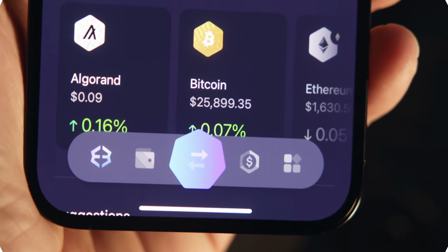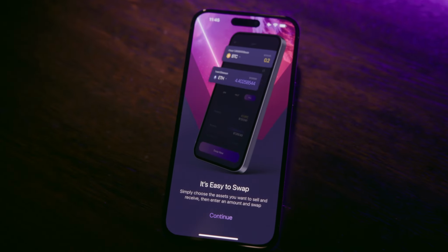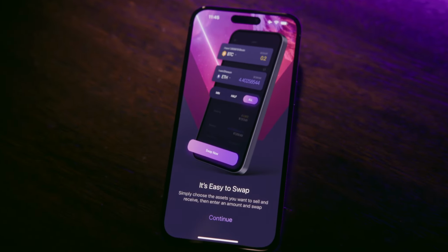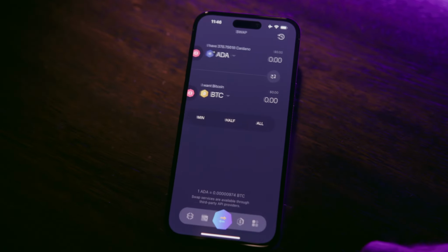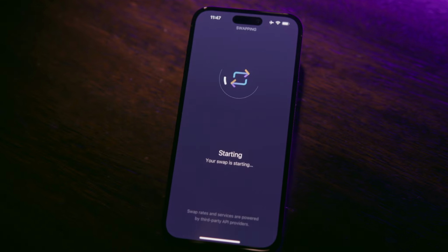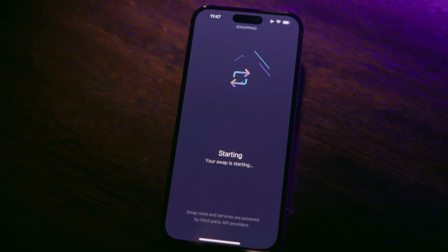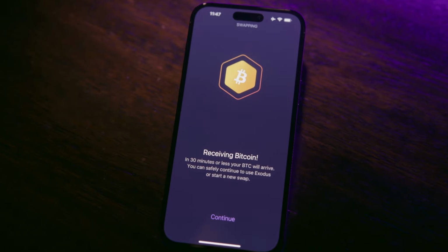If you love swapping between cryptocurrencies, you'll love Exodus even more. The swap allows you to easily swap between hundreds of cryptocurrencies. No need to sign up with an online exchange. Just select the two assets you want to swap, and voila, it's as simple as that. Our third-party API providers will handle the rest, ensuring your crypto is delivered to your wallet.